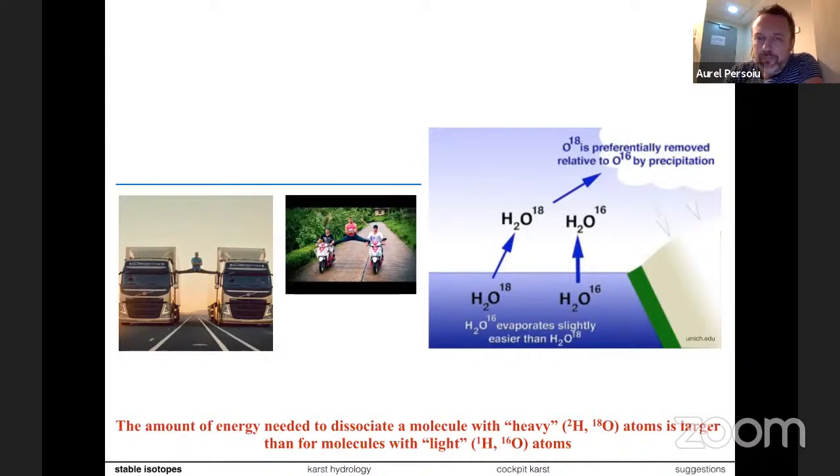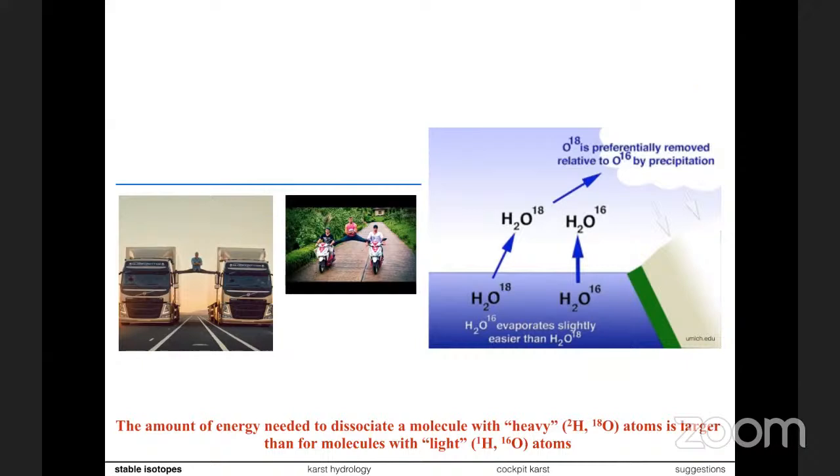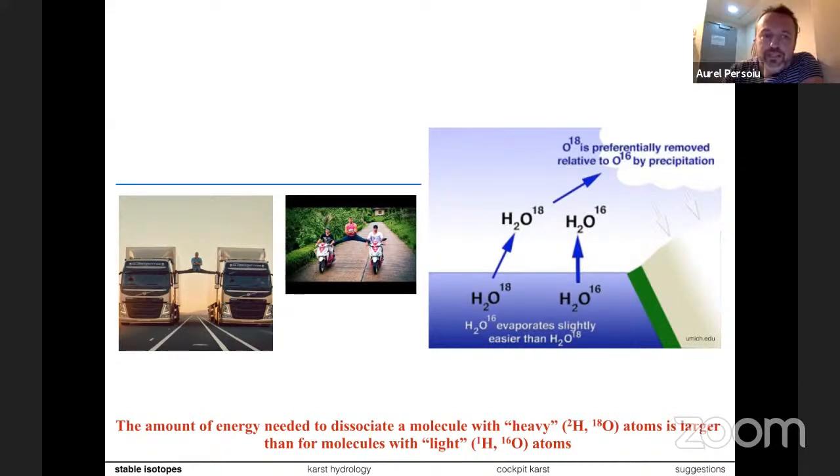I'm not sure, is my pointer visible on the screen? Can you see my pointer? Can you see my mouse moving? Yes, we see it. Okay.